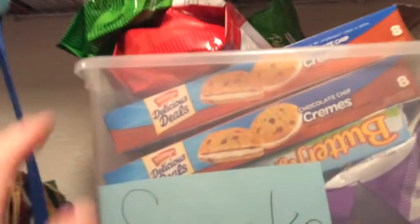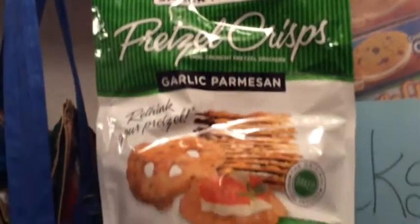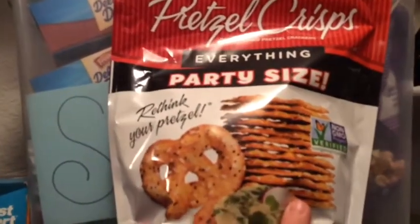And I love these pretzel chips. They're my favorite things ever. These pretzel crisps, the garlic parmesan, are the bestest. But I also have these, which are the everything. They're so, so good. So that's something I like to snack on.